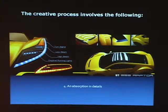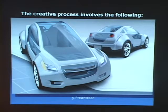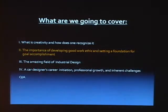And obviously there's an absorption in details, everything from the functionality and the aesthetics and the marketability and the manufacturability of a product needs to be taken into account. And finally, the fun part is presentation. We all like when we're done with the product and we get to present our finished product to see smiles go around, and that's the fun part, the visual part. But without the importance of developing a good work ethic and setting the foundation for goal accomplishment, none of this stuff can happen.